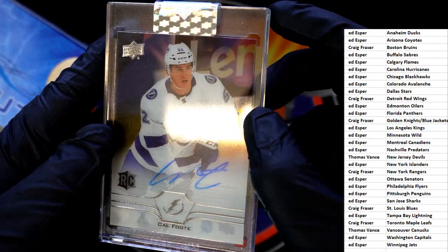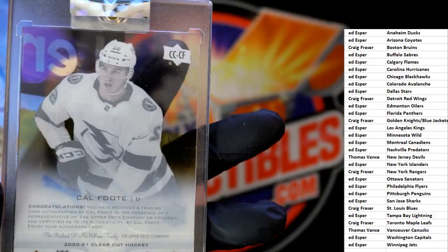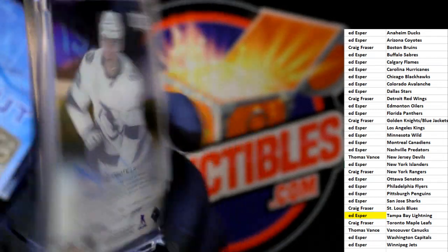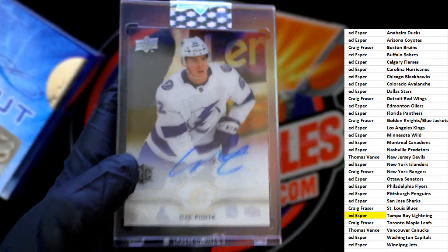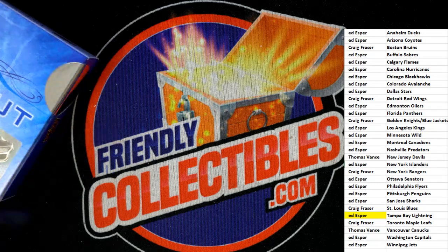Autograph rookie card. Very nice. Congratulations. Ed pulling down some treasure. Nice rookie card. That's our box breaking Clear Cut Hockey.